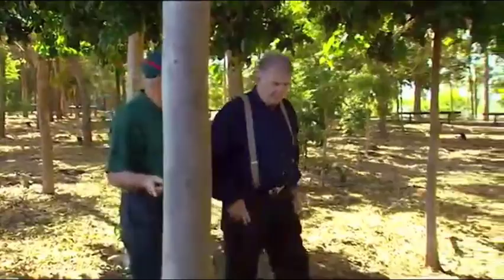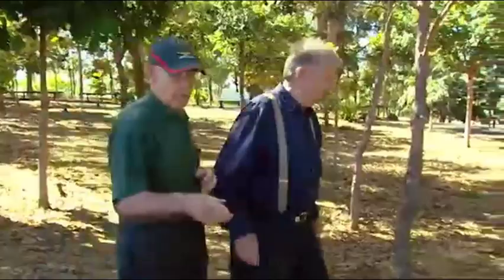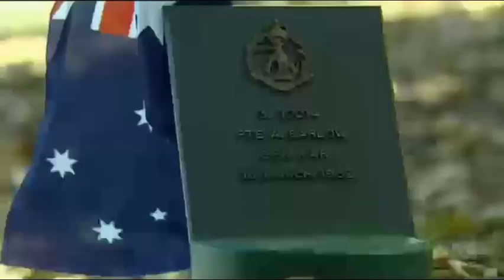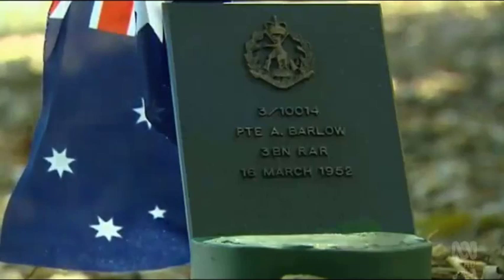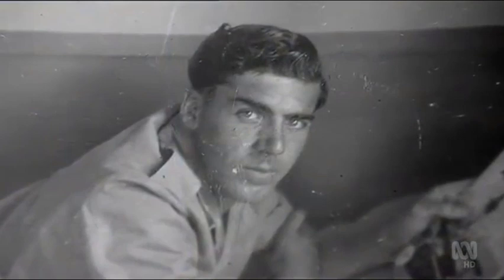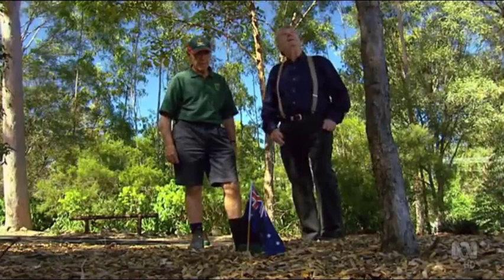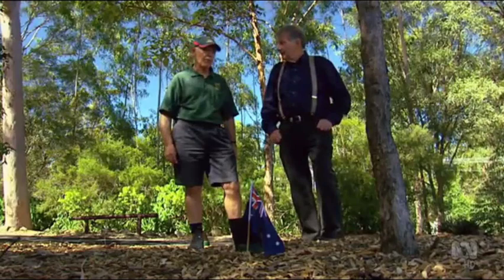Well, I'm looking at some of the plaques here and there's a lot of familiar names to me that I knew in Korea. And this is a bit of a shock in a way. This is Alf Barlow. He's my best mate. We both came out from Manchester together in 1950 and almost immediately was posted to the Korean War. And he was killed, probably about 6 to 8 weeks before he was due to go home. And it's an extraordinary feeling to be here. And what a magnificent way of remembering people like this. Yes. Well, we agree with you and we're very proud of the work that we do to keep the spirit alive.